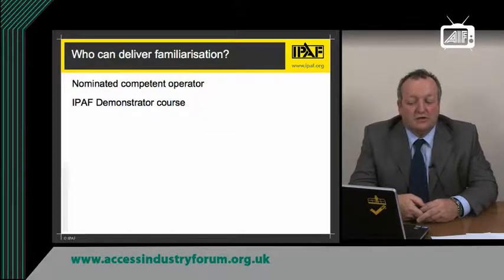So who can deliver a familiarisation? Familiarisation should be delivered by a competent operator who has been nominated by their employer. Normally you will find this is a demonstrator from a hire company or a manufacturer. But if you wish to nominate your own people to do familiarisations, it is recommended they go on an IPAF demonstrator course. The course is a full day's course and it explains what should be included in a demonstration, how the message can be got across, and it has a theory and a practical session. Once successfully completed, you get the demonstrator card to go along with your operator card.